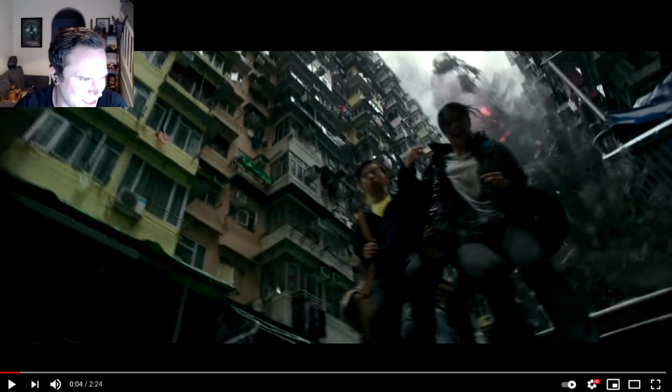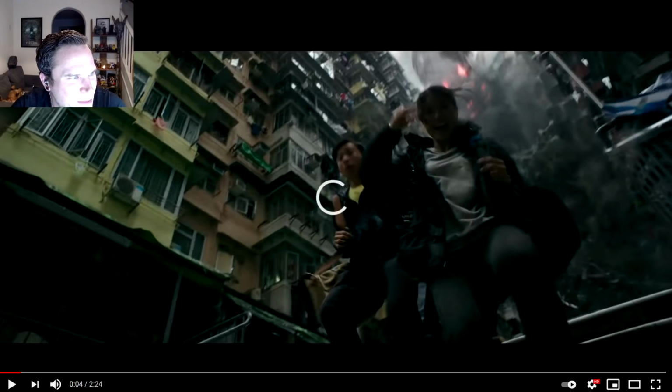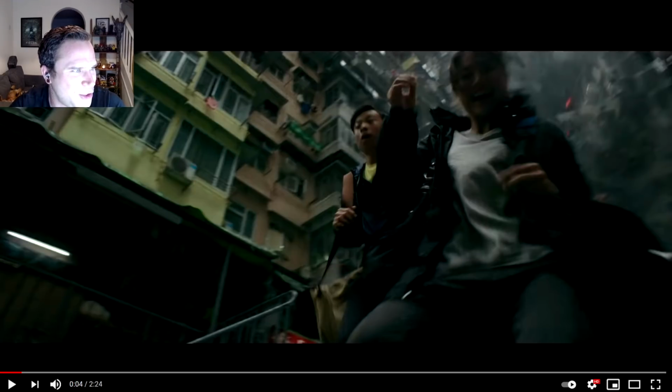My guess is that that's Mecha Godzilla. Which I'd be really surprised. I mean, I wouldn't be surprised if they revealed it in the trailer, to be honest. That seems to be the norm for these people these days. Obviously, massive destruction. Huge destruction. I presume that is Japan. And then we cut to here.